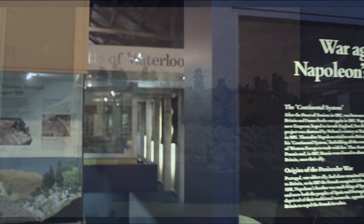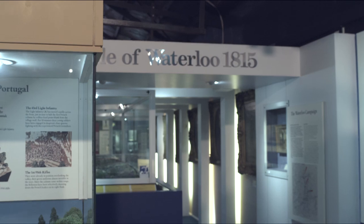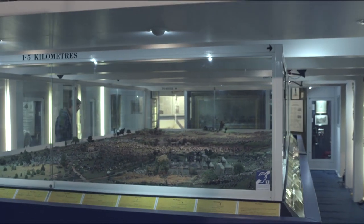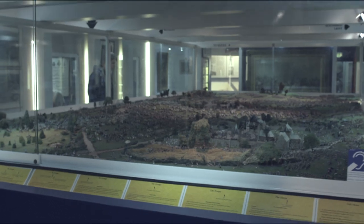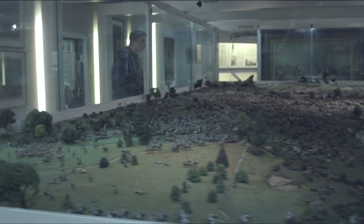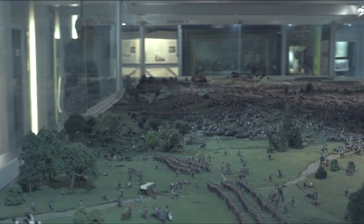One of the most popular exhibits is a spectacular 22 square metre diorama of the battlefield of Waterloo. The action is illustrated using 22,000 model soldiers and horses, with a sound and light commentary to explain the main events of that momentous day.